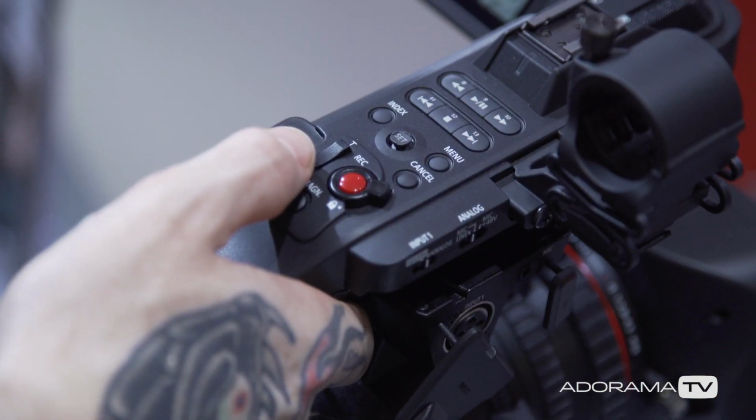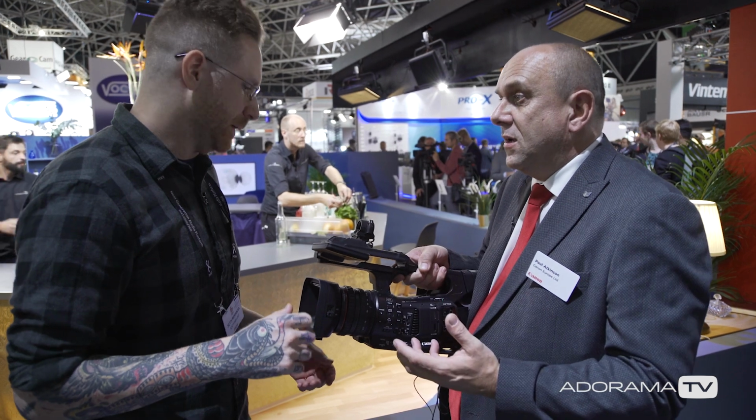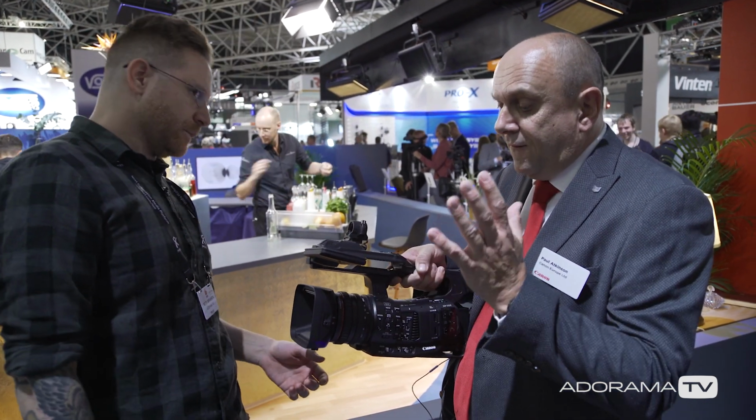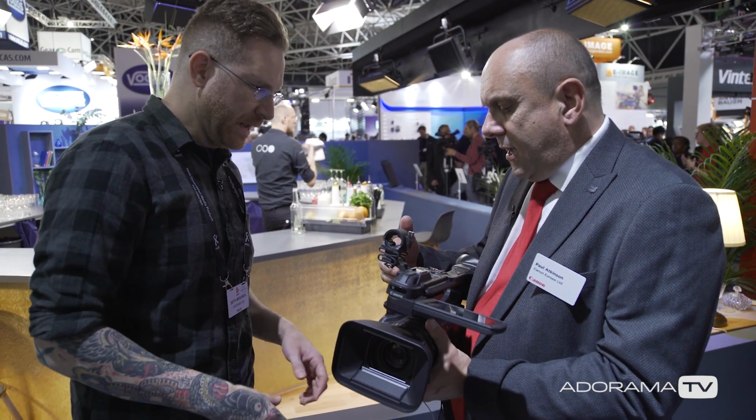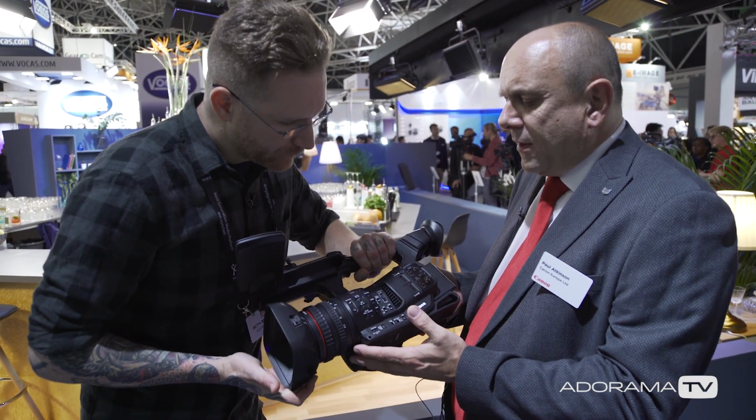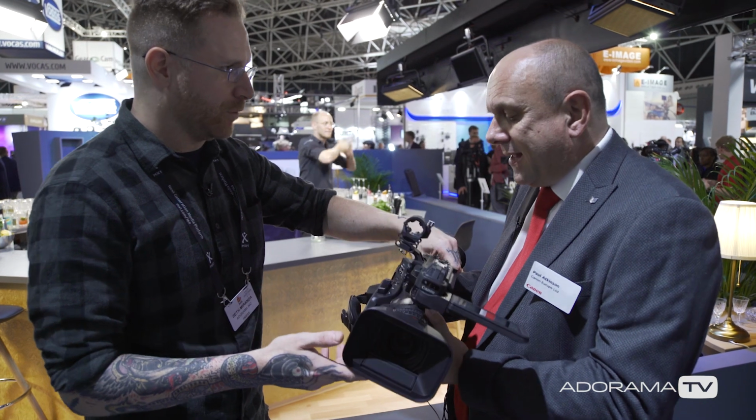And the ability to use the focus assist system as well for the manual focus. Okay, guys, so that's all in there as well. Four channel audio. We've thought about the layout of this. It's looking pretty sleek, I gotta tell you. It's a little bit smaller than the 305. Yeah, it's looking a little more handheldy.